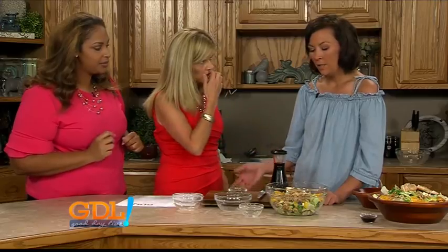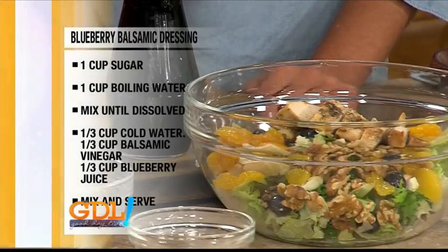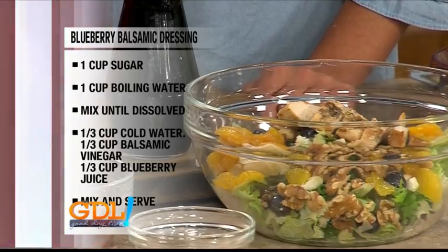Folks at home, we're going to show you the recipe for this, but talk about how simple this is to make. It's just boiling water, sugar, balsamic vinegar, and blueberry juice. While blueberries are still in season, if you bought too many, this is the perfect thing to make. Or if you're like me, you just buy blueberry juice at Walmart. You just mix the boiling water with sugar until it's completely dissolved, and then mix the rest of the ingredients in. You have to chill it first, but it's delicious.